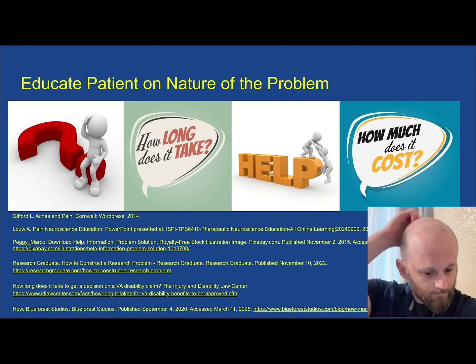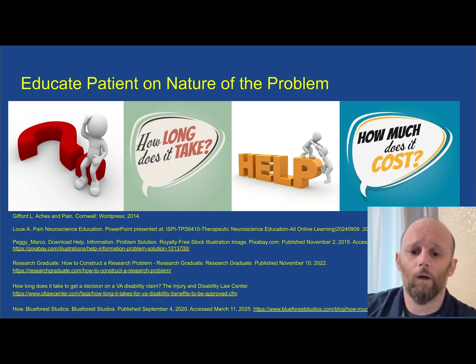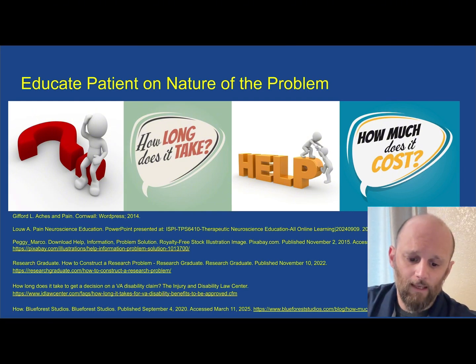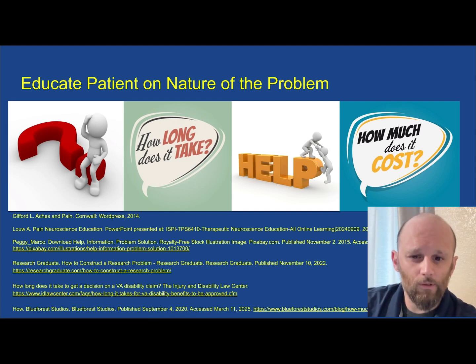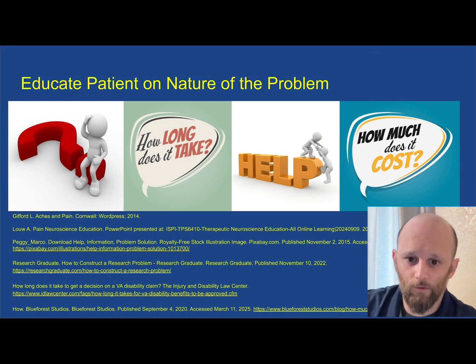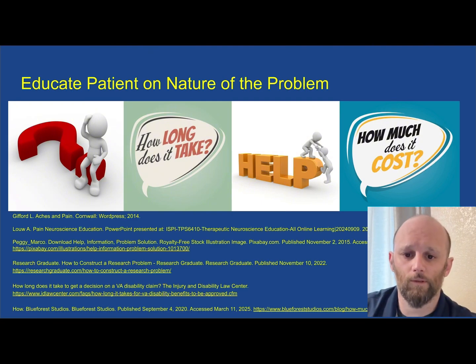But it needs to make sense, and it needs to be relevant to them. So how long will it take? How much does it cost? There's uncertainty in there. Deep down in there, they're letting you know that they don't know something, that they want to know something, and having something unknown by itself can cause fear, as we will see later on.